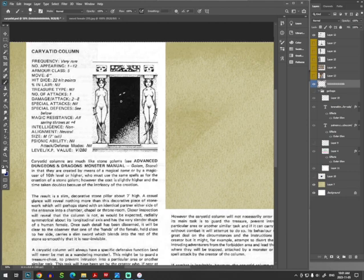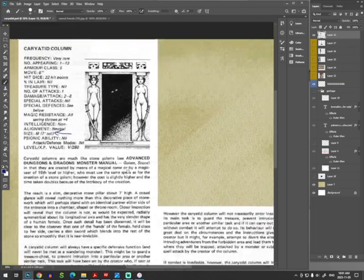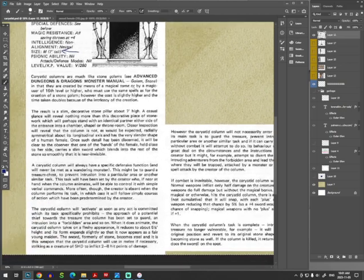Caryatid Column, number appearing 1 to 12. Where are we now? Size. This is the important stuff here. Size: 7 feet tall. Pretty good. Caryatid columns. I don't know who did this art, unfortunately, in the Fiend Folio. Normally I like to credit the artist, but it's unknown to me.